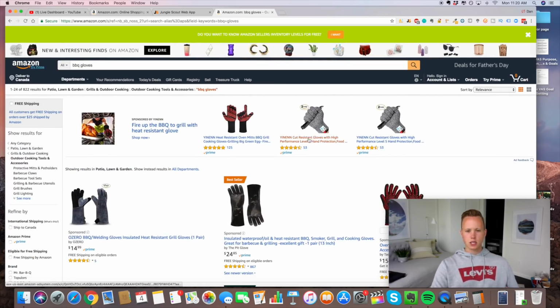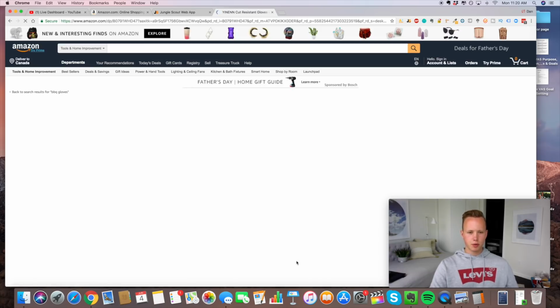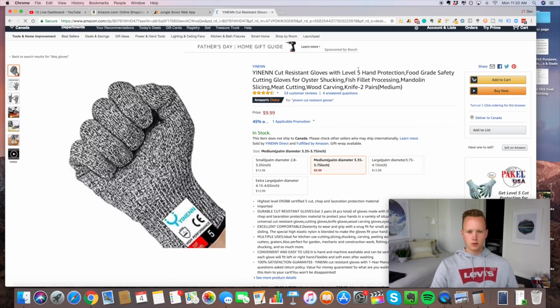And this looks interesting, like cut-resistant gloves with high-performance level hand protection. Take a look at this, for example. Very clearly, it's a private labeler, a lot of private labelers. And by the way, what I'm showing you guys is private labeling.